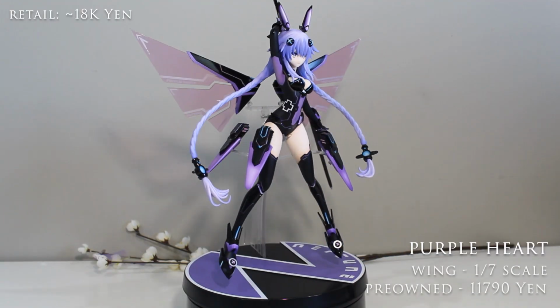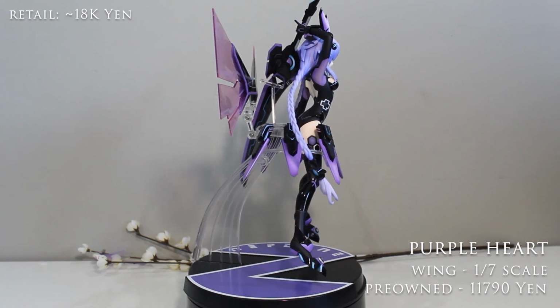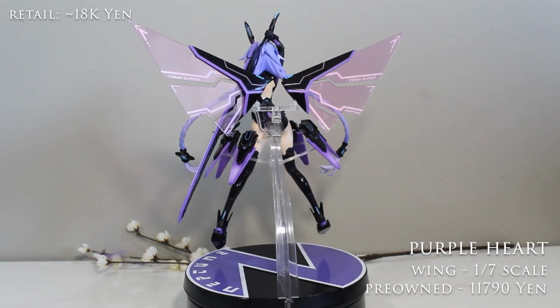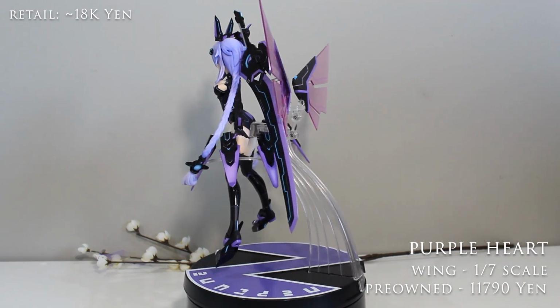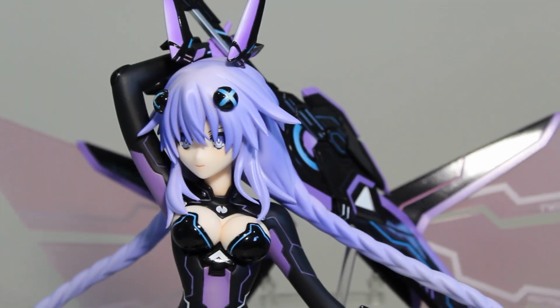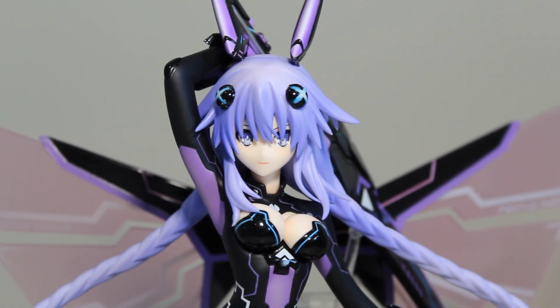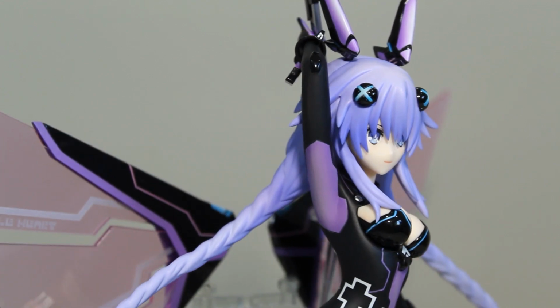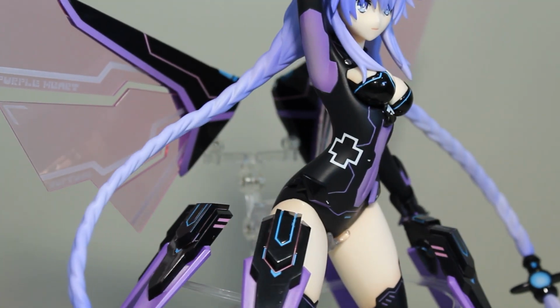This figure really does blow away all my expectations. It is so well made, and even though it is quite old, I think it is one of my favorite figures in my collection currently. I love what they did with the colors and the details. Her face and her eyes especially are so pretty. I just don't really have anything negative to say about this figure.